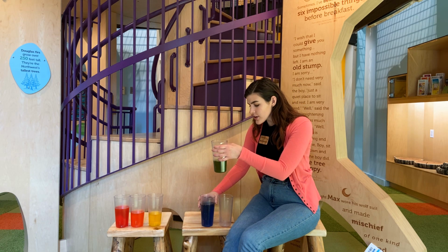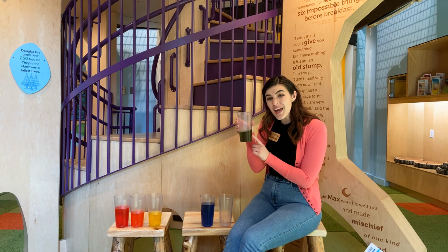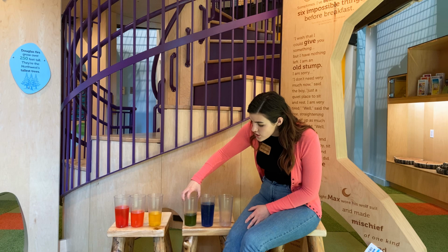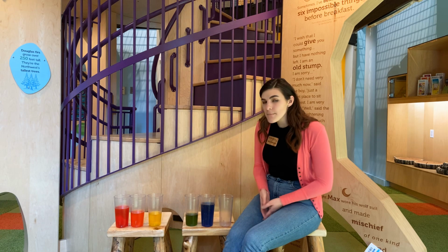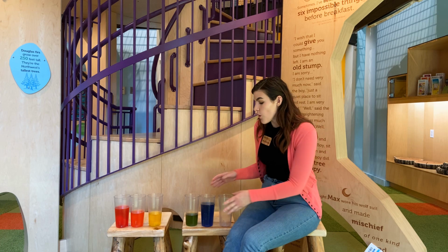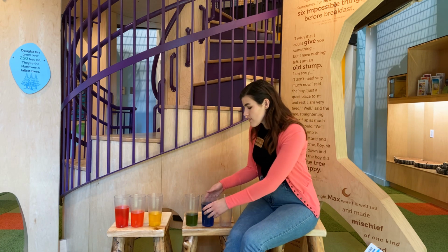And what color did yellow and blue make? Yellow and blue made green. So we've got red, orange, yellow, green, blue, and we're missing one color. So we need to mix red and blue and see what color they make.